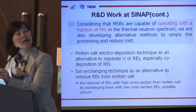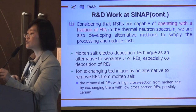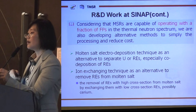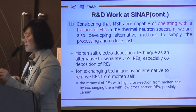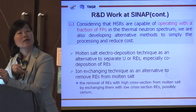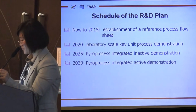Another method we are developing is the ion exchanging technique. This one is also to remove rare earth from the molten salt. We will use low cross-section rare earth such as cerium to exchange the high cross-section rare earth. This work is just beginning in our laboratory.